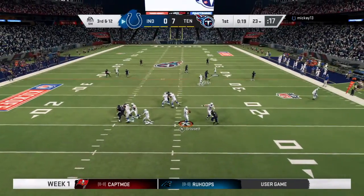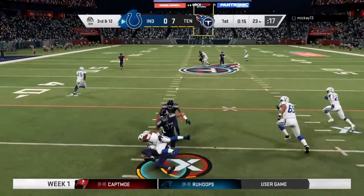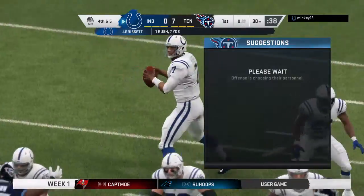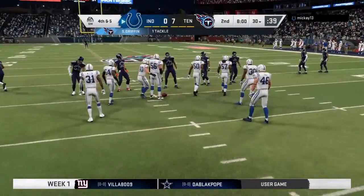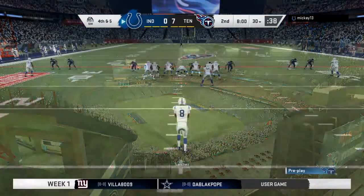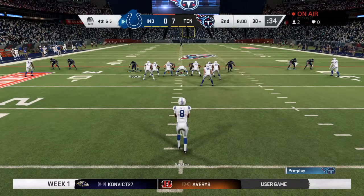Brissett from the gun on 3rd. Let's go. Escaping the pressure, right. He can run for it, and he will. And they're going to get him down well short of the first as he can only get this to the 30. Pretty solid gain of 7 yards that time as he scrambled, but now they face a 4th down. After one, 7-0 on EA Sports. Titans 7, Colts nothing.